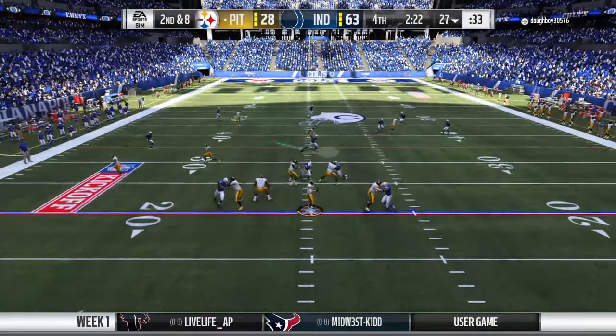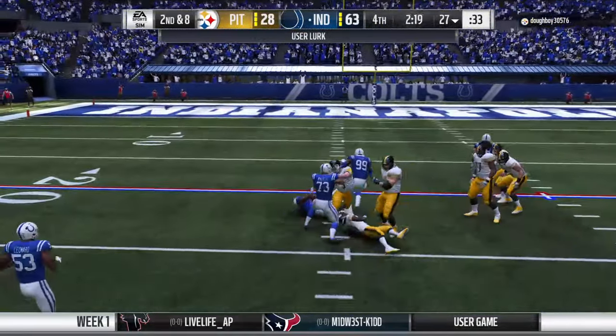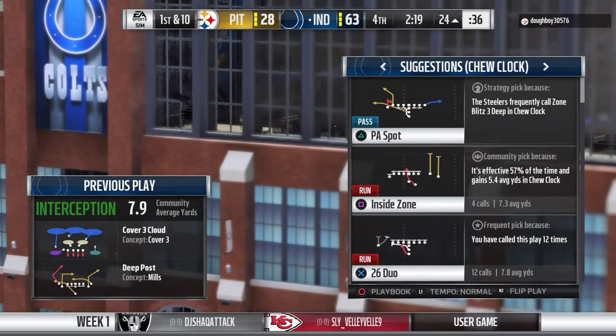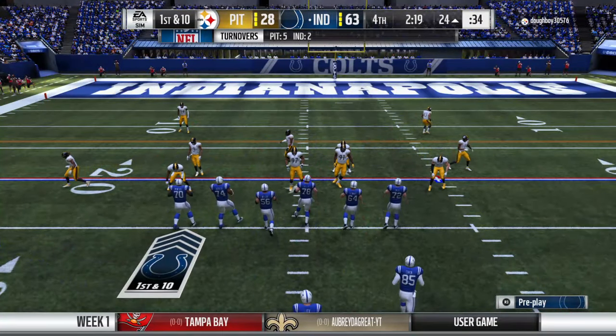Here's Rudolph. He continues to struggle to find a crease to... And now here's another interception. Picked off near the 32. And he'll return it to the 24-yard line. They were looking for Johnson that time.